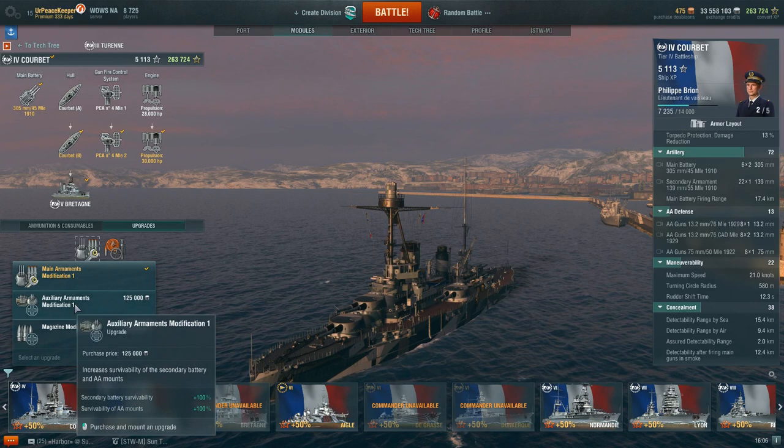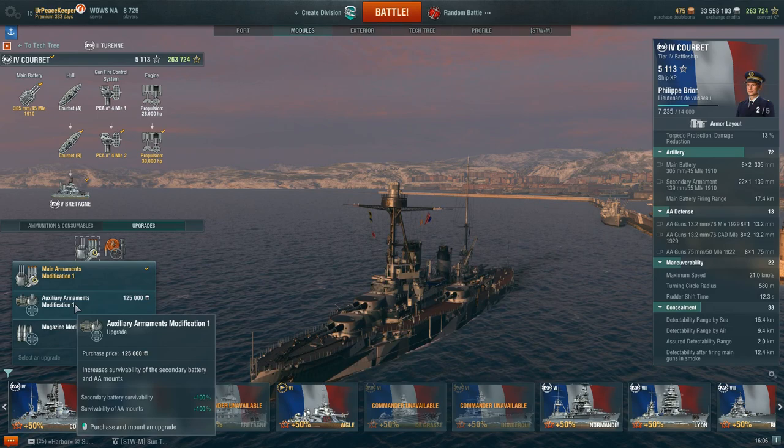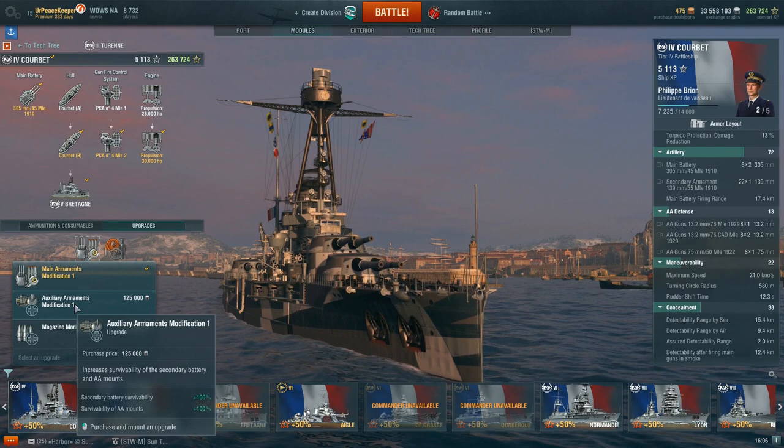Auxiliary Armaments Mod 1, you know, your secondaries really don't get into range very often. I mean, unless you're putting a high point captain on this ship to get your secondary range boosted out there, there's really no reason to run this, in my opinion, because your secondaries really don't do much, and AA is basically non-existent anyway.